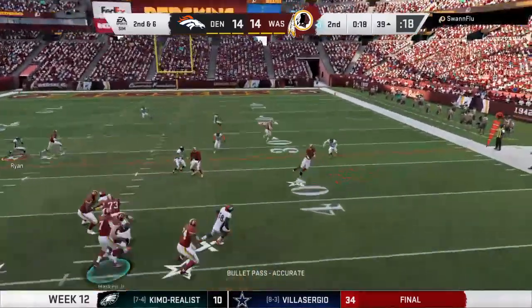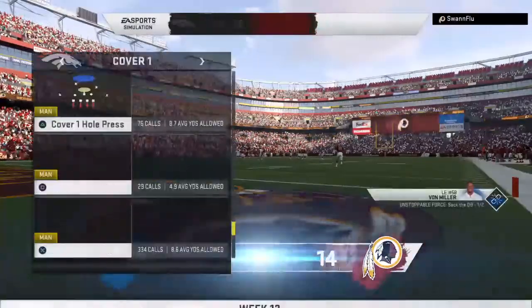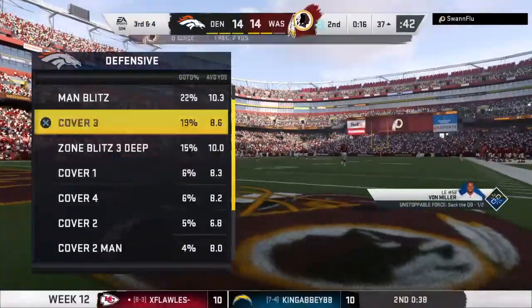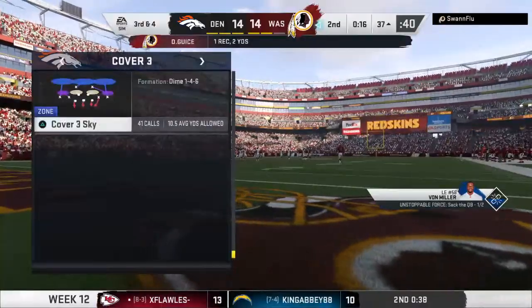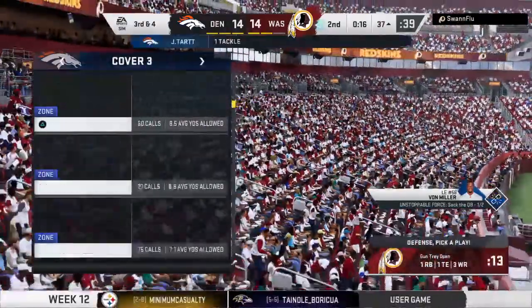From the 39, Haskins able to find his running back, Geis. The Redskins now going to use the first of their 3 timeouts as they stop it with 16 seconds to go in half number 1.